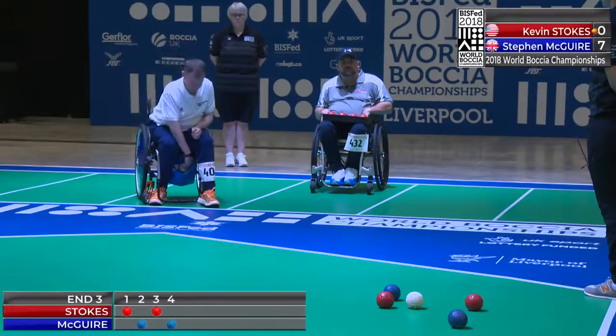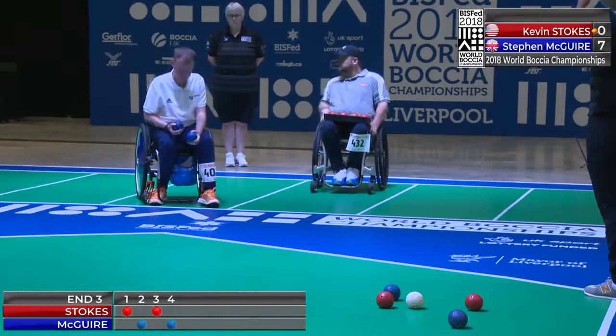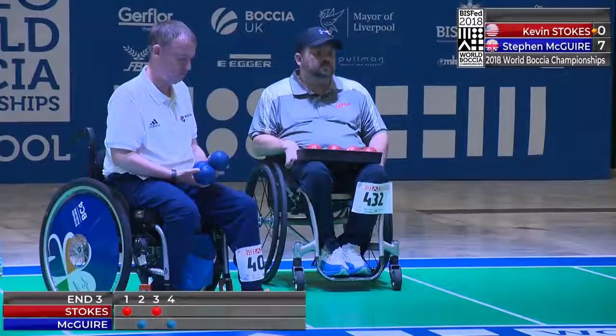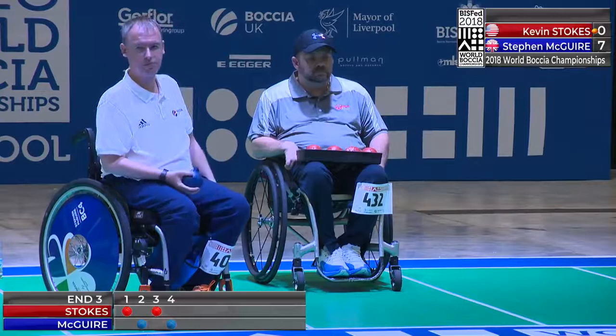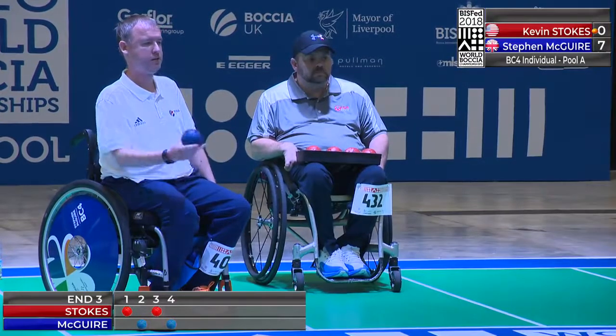Stephen smashed into the pack there, just to open things up. He did want to move that red, but he didn't actually know how the white would travel. Everybody's white is different, you know, in firmness. So he didn't actually know it would travel that far, wouldn't make that impact.